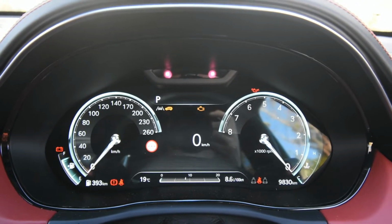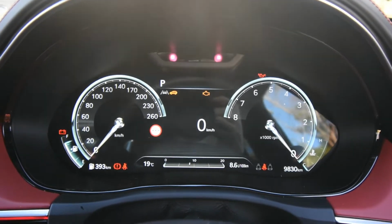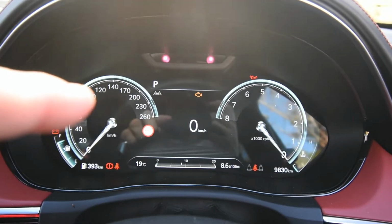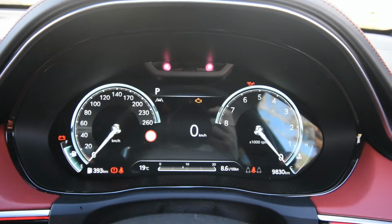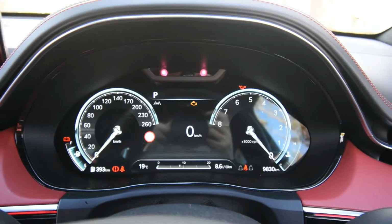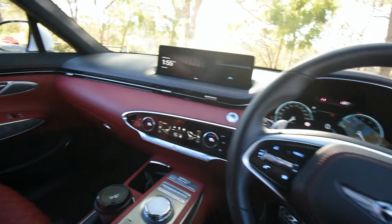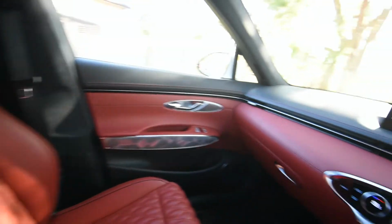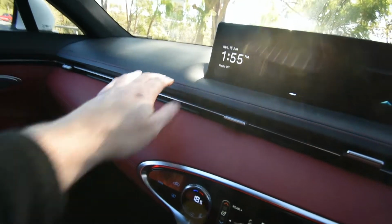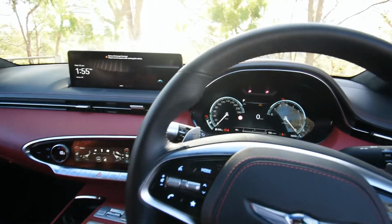Well, in the driver's seat here in the GV70, let's have a quick look around. Looking at the fully digital instrument cluster there, the speedo on the left and the tacho on the right, when the indicator's put on, they actually change to the blind spot monitor camera so you can see what's beside you. But as expected, inside GV70, it's luxury all the way. From the Napa leather seats, which are heated and ventilated, all the touch surfaces are leather, absolutely everywhere. The red's a bit of a striking colour, don't mind it myself, but it's all about personal taste.